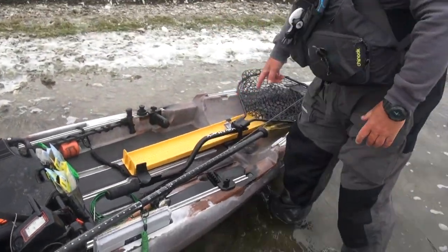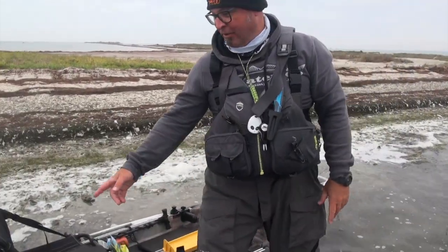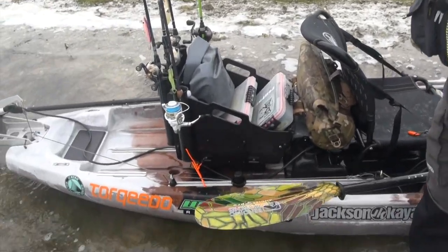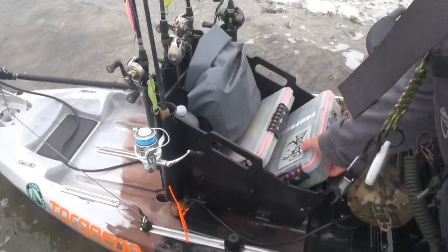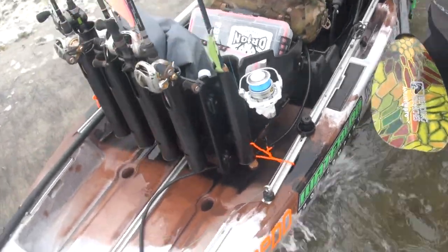I also use a Yak Attack, the leverage landing net. Great product. I use their mounts. And then I also got a pretty sick crate right there from Yak Gadget. Holds my boxes at an angle, very easy to access. And then got all your rods loaded up, ready to go.